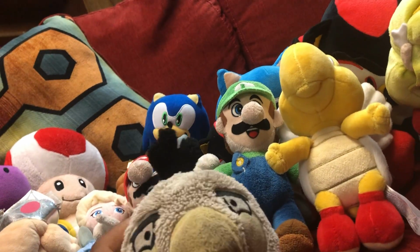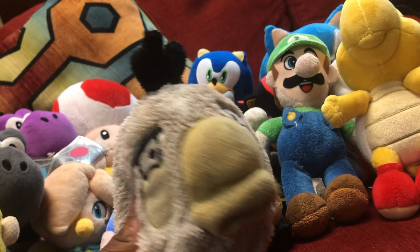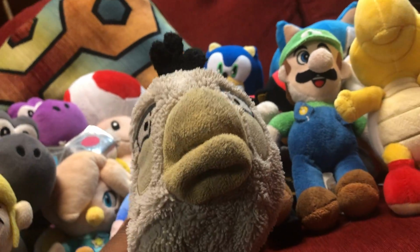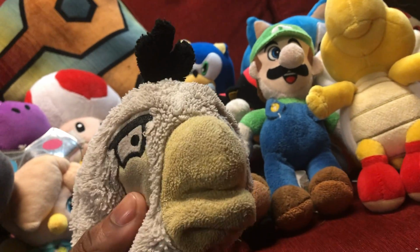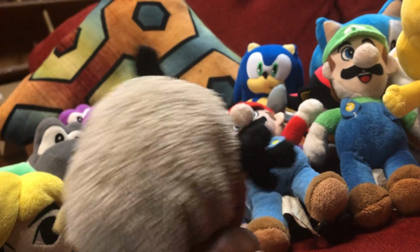Next up we have a very old, very shitty, and super old plush actually. This is almost a decade old. Yeah, we got it in 12, 13. It's a white bird, but we call it Tony.